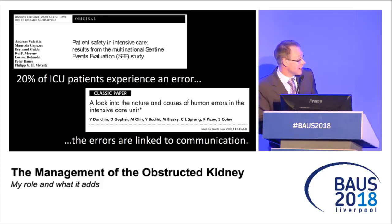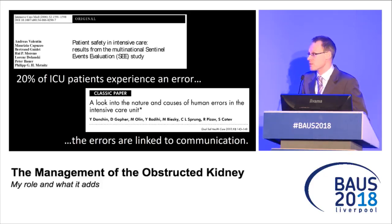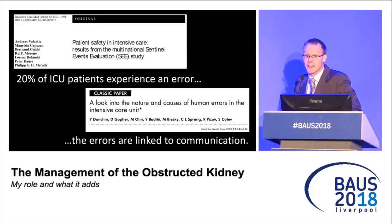And what were the causes of those errors? Well, the top cause was lines, drains, and catheters, followed closely by medications, which I'd suggest are 2 of the things that we, as surgeons and intensivists, often end up talking about when you come to the ICU.